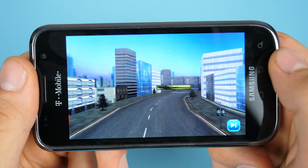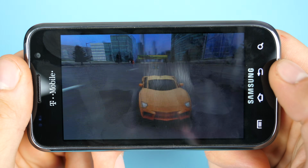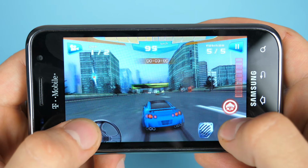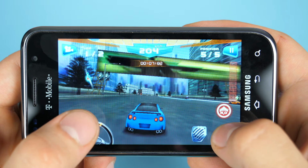So here's some fast racing app. Let's go ahead and check it out. Some PS1 console era graphics here. I can see the individual polygons on these. It is so bad. Look at the draw distance, the buildings randomly popping up when the GPU decides to do its job finally.